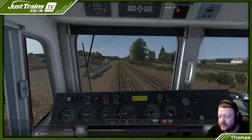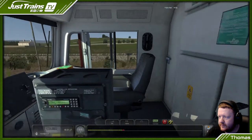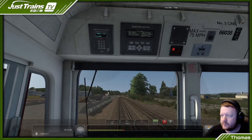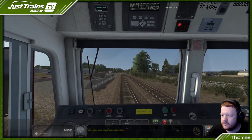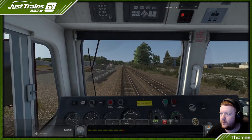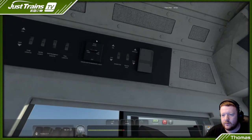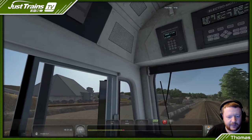Right, let's get set up. I'm not going to put the vigilance on because we'll be coming in and out of the cab, so I won't tempt fate.